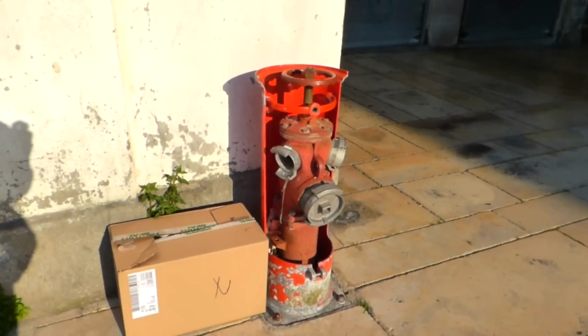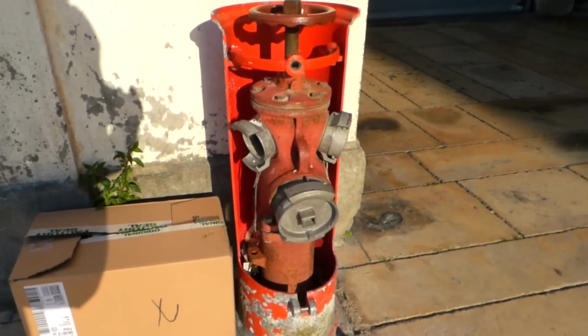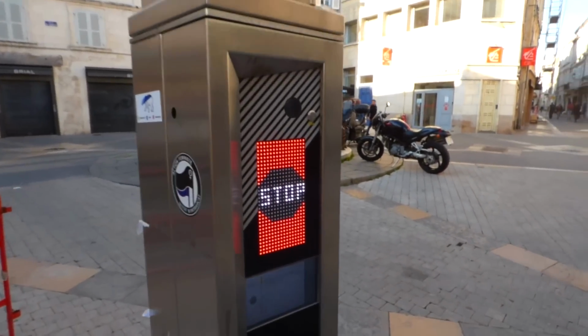Hey, local guide, where should I go next? I don't know, I'm just trying to sell this random box. No idea what's in it, but does anyone want to buy his box? It actually says stop on the thing.